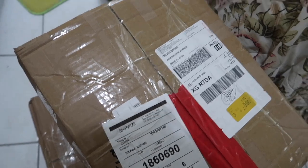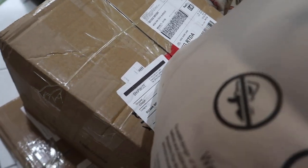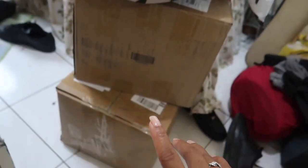I've already had one of them. None of these addresses are my address. These are Jamaica addresses, so even if you want to pause, these are the shipping companies that shipped the package to me. So I'm not afraid of my address showing because it ain't even my address. I also had this one, so in total, they sent me these three packages.